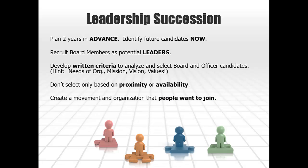Create a movement and an organization that people want to join. And think about this from the context of the vision of your organization. The vision should be to create an organization where you have literally a waiting list of people that want to serve on your board. You have more volunteers than you can use. You don't know where to put the folks. You've got so many people wanting to volunteer and sign up. That is a powerful and lasting organization. So create that movement and be the organization that people want to be part of, and you will never have to seek them. They're going to find you.